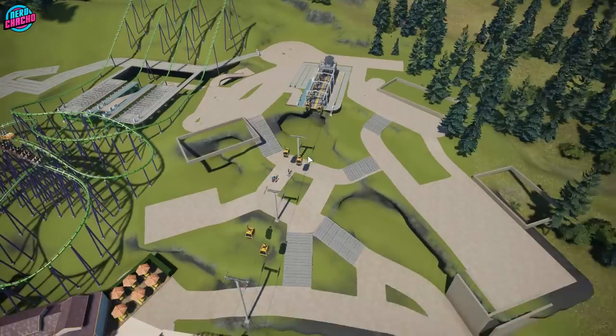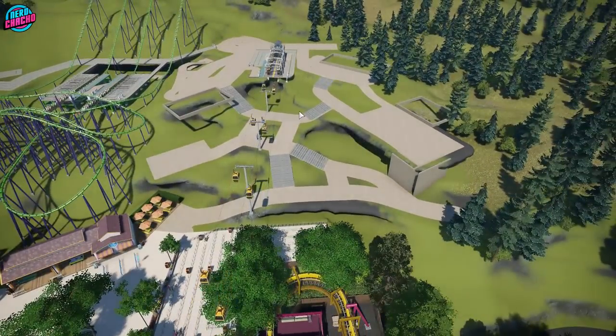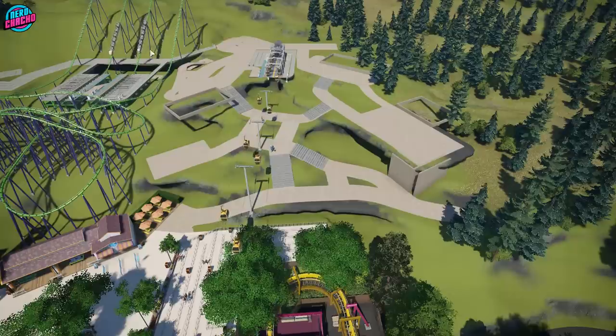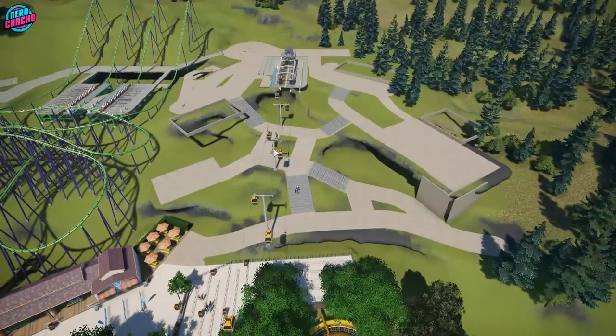I'll work it out. And then over here, this is not going to get done in this episode. I may do some initial work to it, but this is the whole strategy for coming down from the invert up to the top of the chairlift and the top of this roller coaster here. So I have some inspiration. I need to plan it out and do some stuff here.